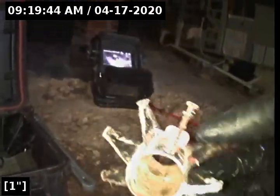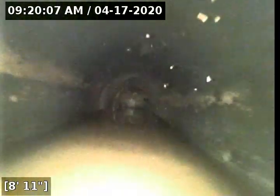Alright, so what we're going to do is just pop one of these pipe guides on here, and it's going to get the camera up off the bottom of the pipe and allow us to maybe see what's going on a little better. I'm not going to push it beyond those root balls because I have a risk of getting the camera stuck. Alright, here we go. There's the beginning of that sag. You can see it better now.